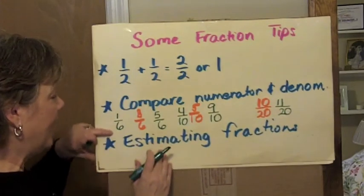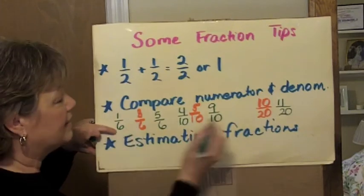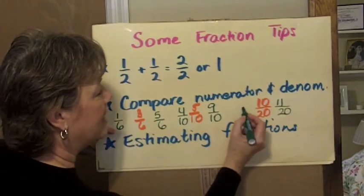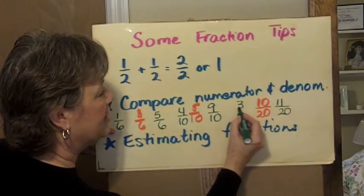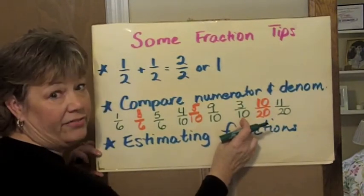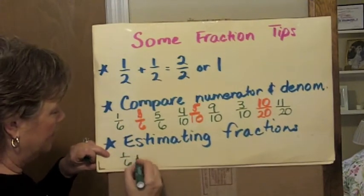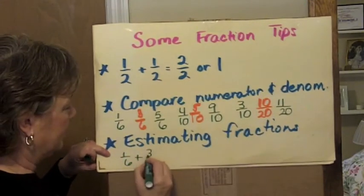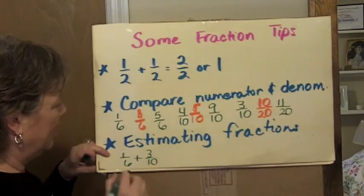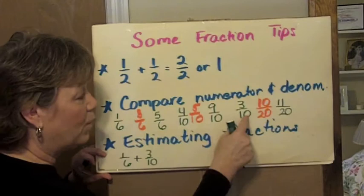So, if I had, let's say 1/6, let me come up here and add something up here. Let's add 3/10. Way less than a half. So, if I had 1/6 plus 3/10, this is way less than a half, and this is way less than a half.